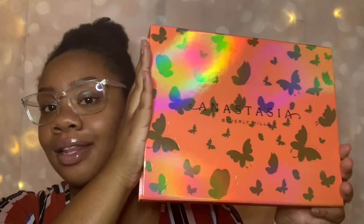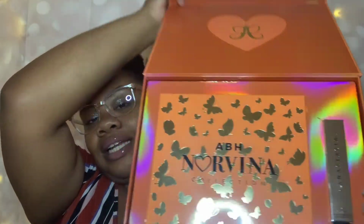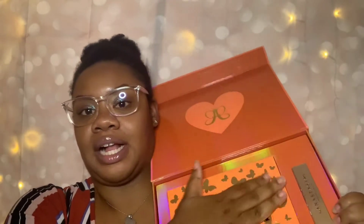Okay, and then last but not least, oh my gosh, y'all look at the packaging. I picked up the Norvina palette. And it opens up like this. How freaking stunning. And it comes with like, I've got the one where it comes with like, oh, this is like the PR, I guess. But like, I got the one that came with the full eye primer. I'm gonna open that up so y'all can see. The mini one's just gonna be like a backup, I guess. I've never used their eye primer, but I hear good things. But it comes in like white, it comes like this. So I got that.